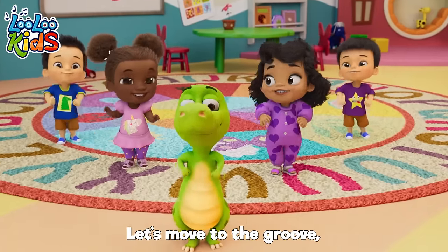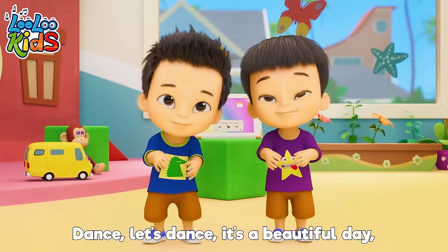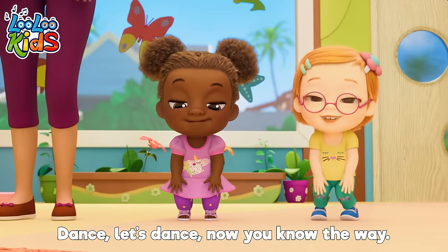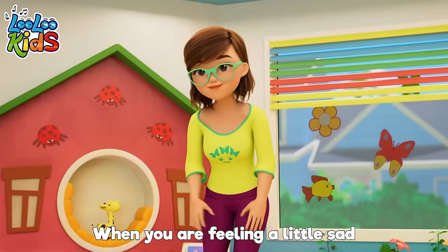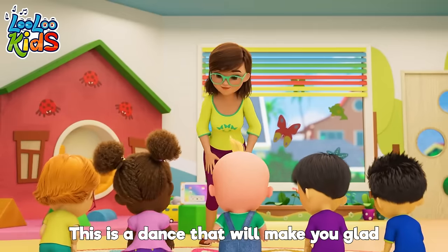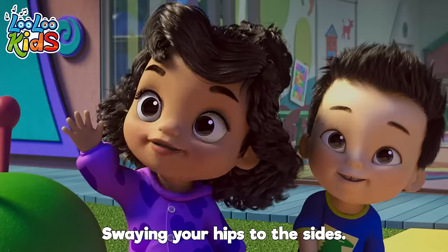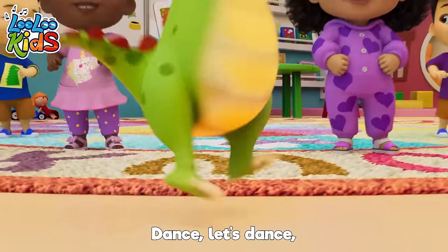Dance, let's move to the groove. Dance, let's dance to the samba moves. Dance, let's dance, it's a beautiful day. Dance, let's dance, now you know the way. When you are feeling a little sad, this is the dance that will make you glad. Lift up your hands, move them left and right. Swing your hips to the side.